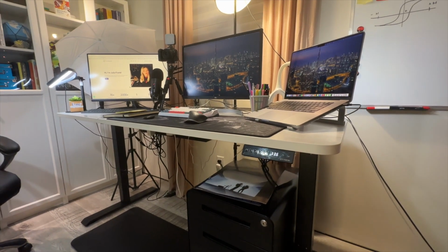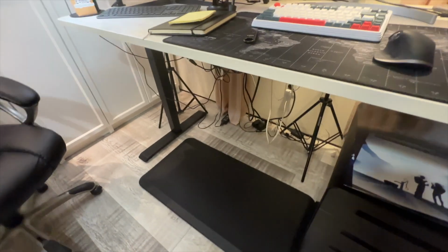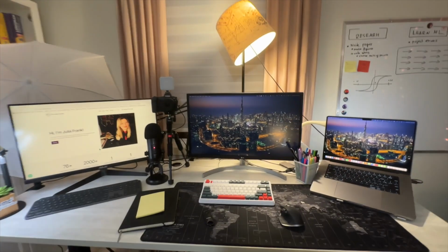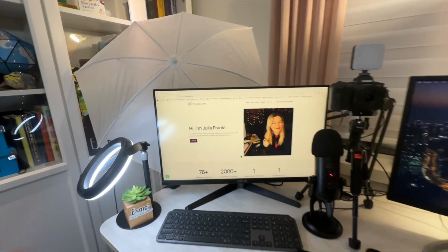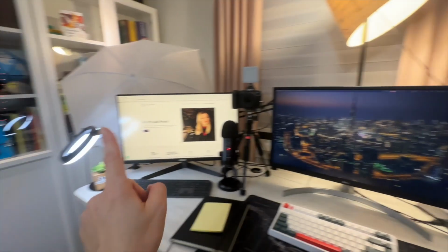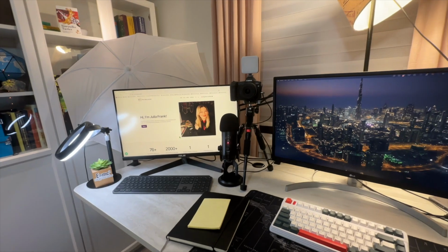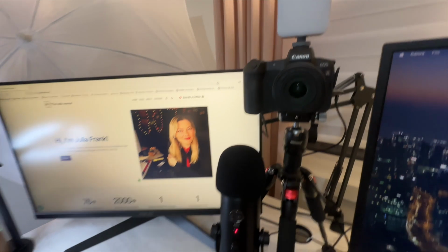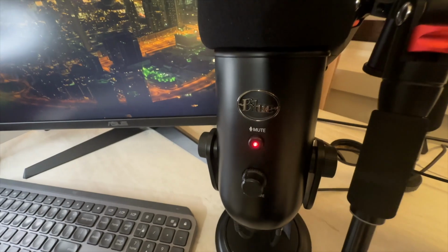I also got this cushioning mat for the times when I'm standing to kind of soften the impact on my feet. It's also the largest size I could buy of this brand, and I'm really glad I went with the larger table because it fits everything that I need. My monitors, I have two monitors and a laptop. I have all my lights, cameras, two keyboards, microphone, and there's still room for my notebooks and writing. The camera that I use is the Canon EOS R, and the microphone is the Blue Yeti.